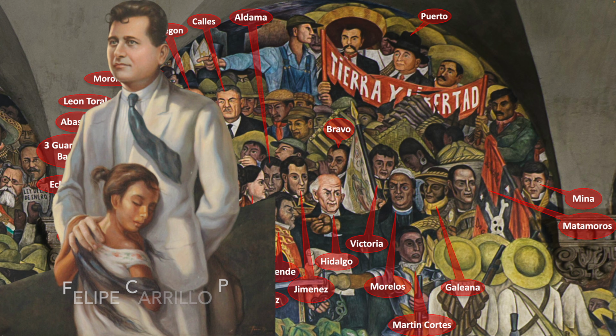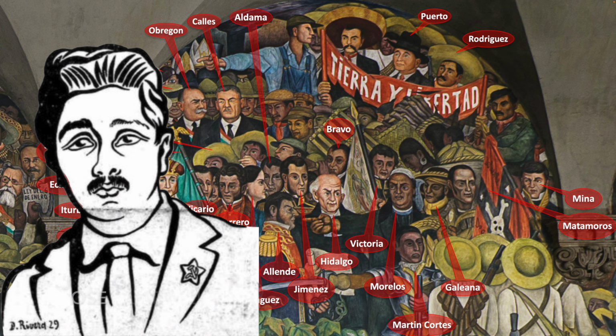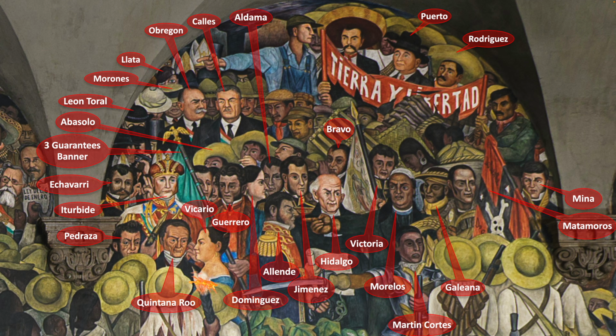Felipe Carrillo Puerto was the governor of Yucatán, a progressive known as the Apostle of the Mayan race. He founded the Southeast Socialist Party, and he was later shot during the De la Huerta Rebellion. José Guadalupe Rodríguez was an agrarian leader and socialist. He favored land distribution to the people. He knew Diego Rivera personally and was later assassinated during the wave of repression.